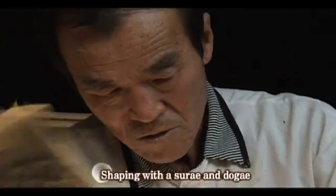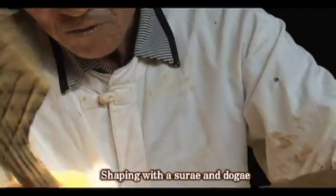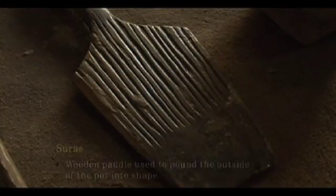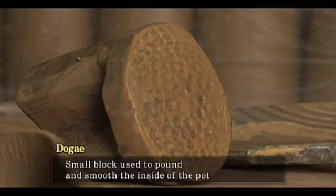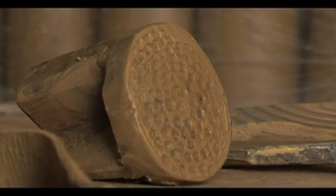It takes time and technique to build the round walls of the Onggi. The only two tools needed to make this large Onggi are the sure and doge. Everything else lies in the master's fingertips.